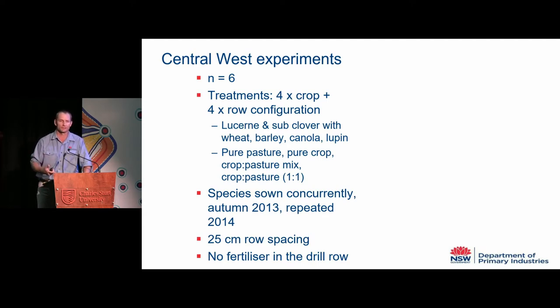What we did is we sowed the experiment at each site and then we came back to each site the next year and re-sowed the experiment because we were interested in the sequence of years. These were cover cropping experiments, so we had 4 crops, wheat, barley, canola, lupins, and we had a number of row configuration treatments. We had the pasture only, and pasture only was lucerne and subclover in this case. We had the crop only. Then we had the pasture and the crop mixed in the same drill row, and we had the pasture and the crop in alternate rows, in a sort of one-to-one arrangement, and I'll show you photos of that shortly. All the species were sown at the same time, and as I said, we just came back and repeated the experiment at each site.